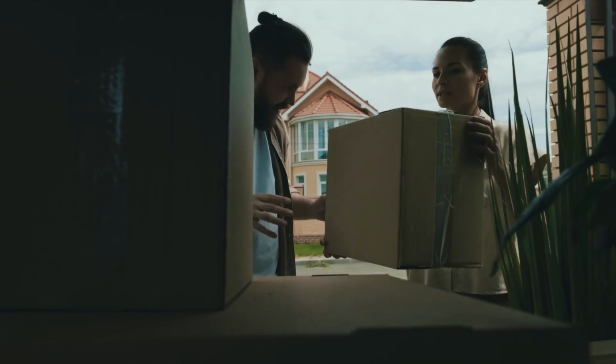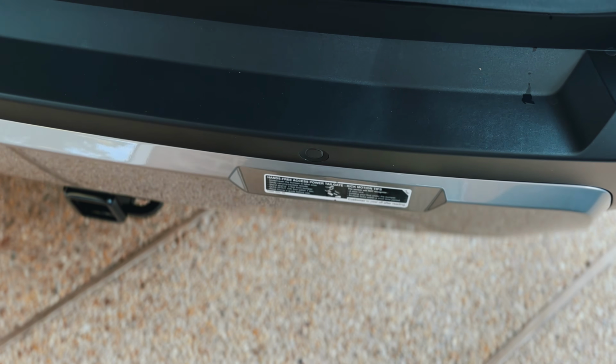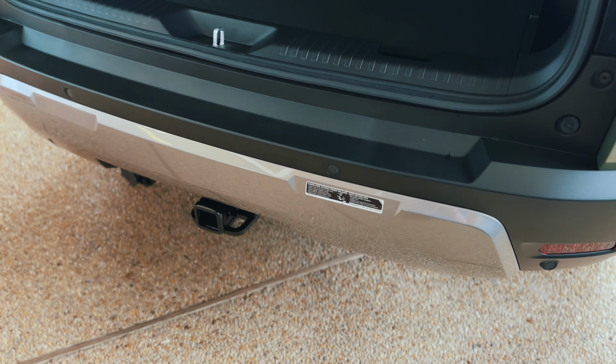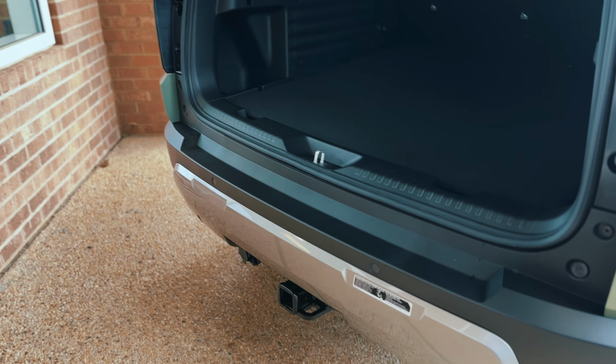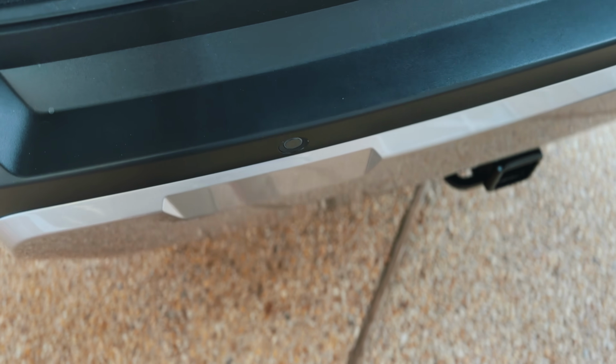If you're in the Trail Sport Elite, you also get the hands-free access power tailgate. When your arms are full, just kick your foot under the right side of the rear bumper while the key fob's nearby, and the tailgate will open or close for you. It only works in that right section, so no soccer kicks in the middle. Once you get the motion down, it's one of those things you'll use all the time.